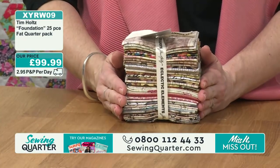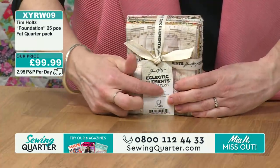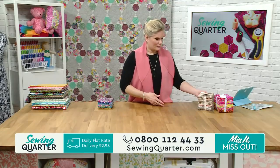This is from the foundation range. Although this is saying eclectic elements. Oh, yeah, there we go, foundations. And so this is the foundation parts of the eclectic elements range. Beautiful. Now, pop, please.